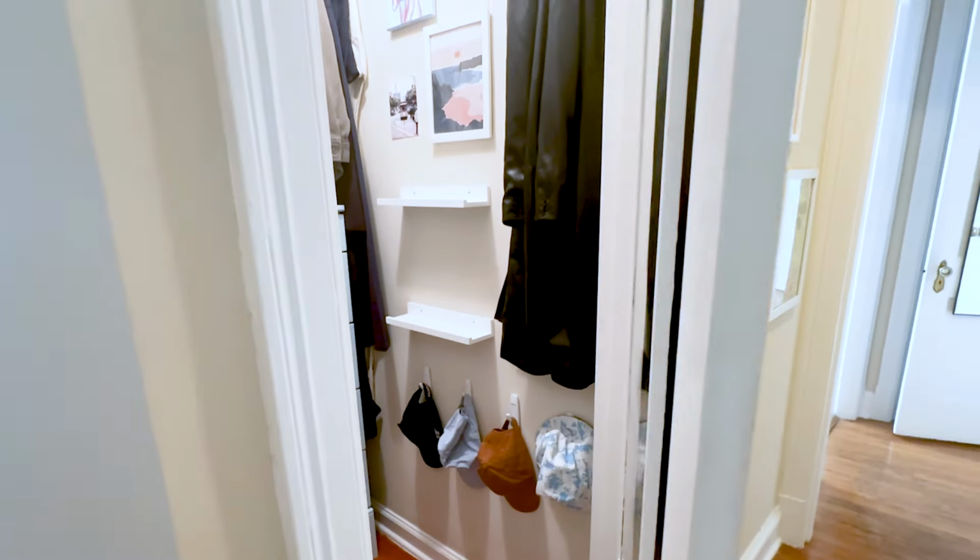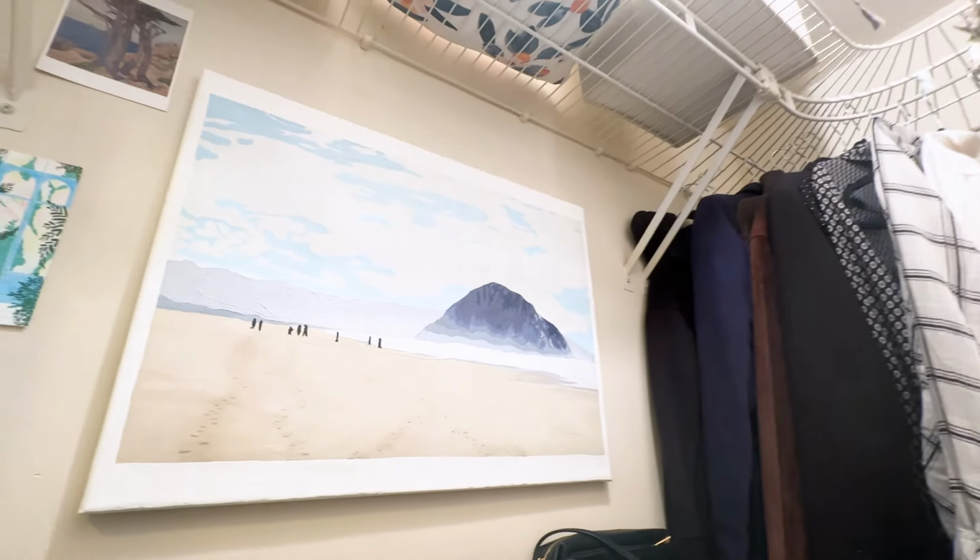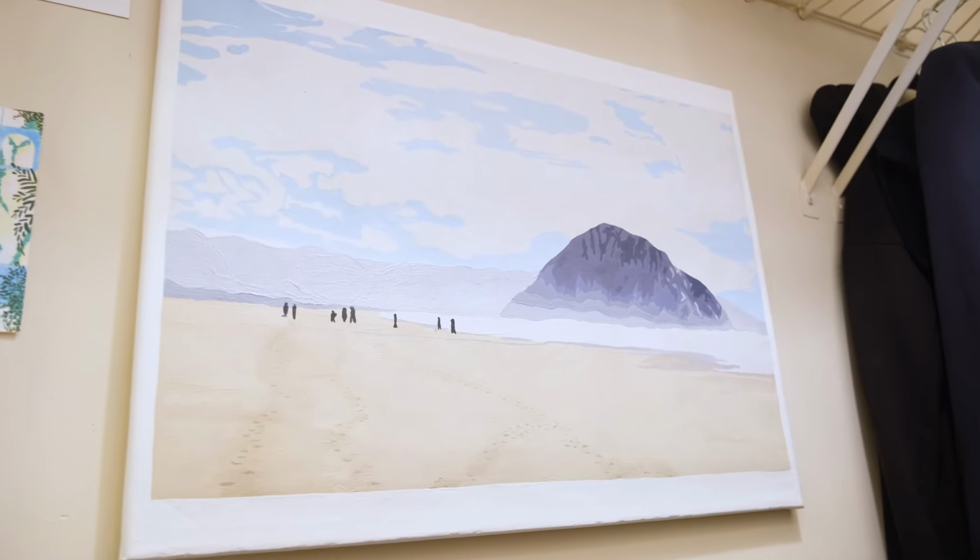I did my undergrad in California, and I actually grew up there as well, and you'll notice lots of touches of California in different spots around my apartment, including this huge painting of Morro Bay that I have hanging in my walk-in closet. This painting is actually a custom paint by numbers.